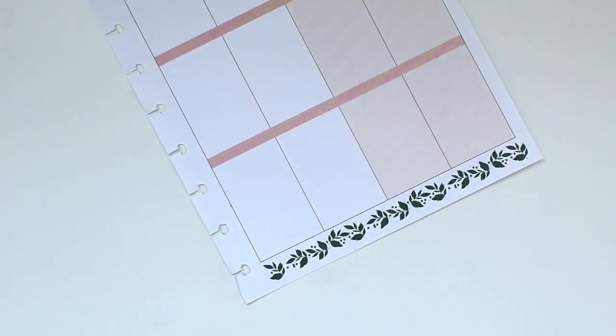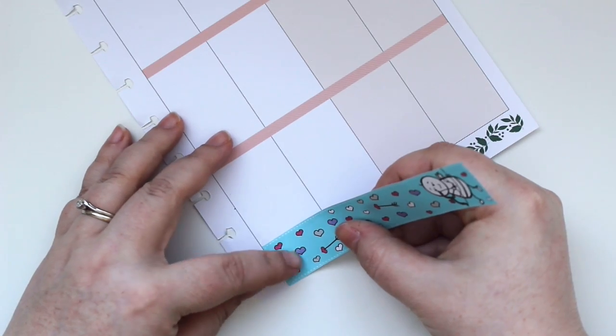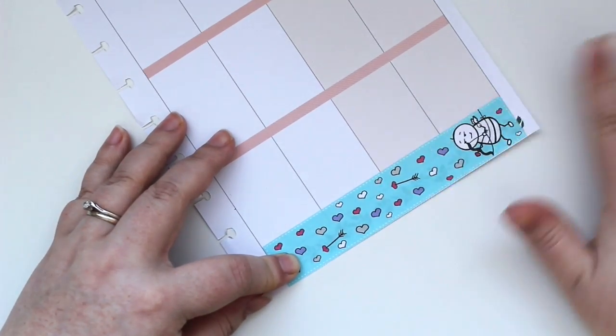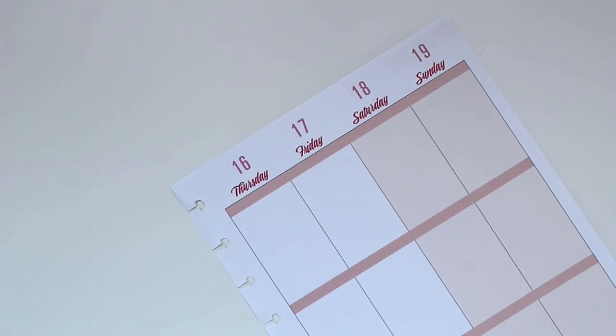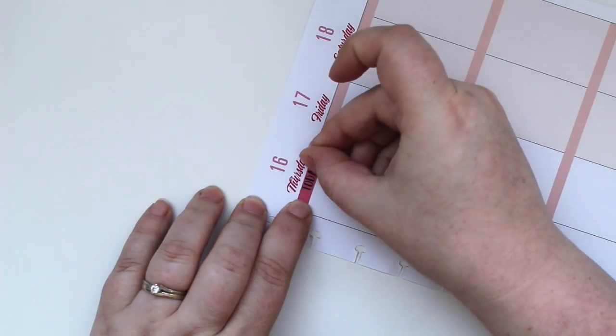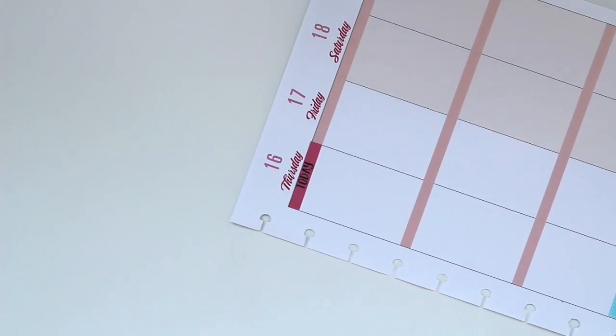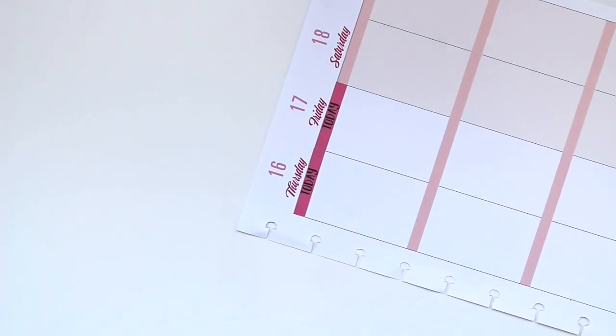So I end up doing the full, oh my gosh, what do you call it? Like the base, so adding the bottom washi and doing the sidebar, the weekend banner, the headers, all that kind of stuff first, and then I go and plan out day by day. So that's what I'm doing here. I just switched to the second part of the week and adding headers to the top.